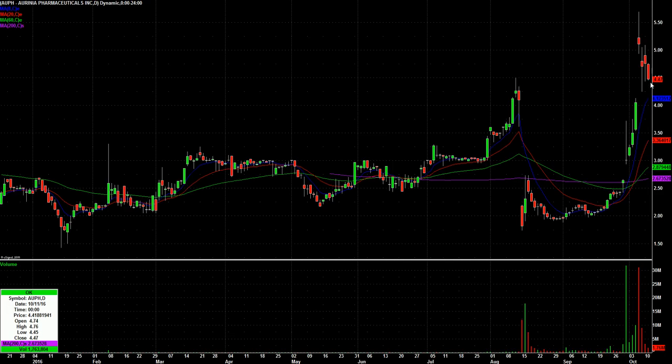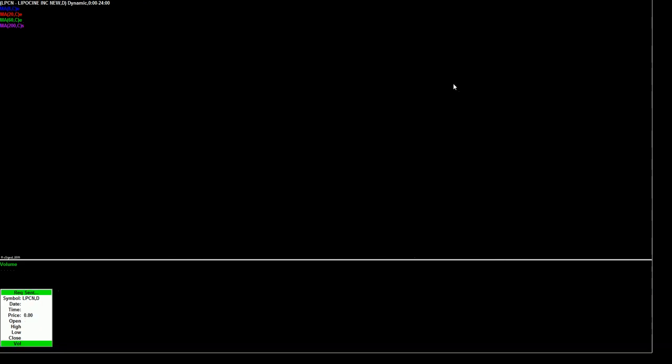AUPH, this is kind of a weird looking chart because it's kind of gappy. It's still extended from the moving averages, in my opinion. Still needs to come in, but might catch shorts off guard if it does catch a bid, so it will be on a chart tomorrow. It doesn't cost me anything to have it on a chart.